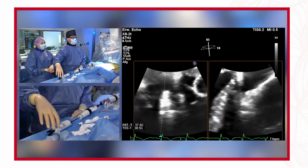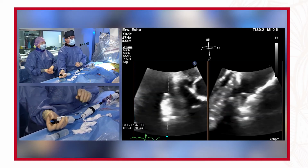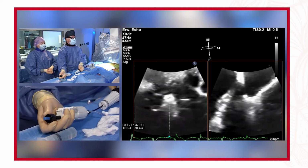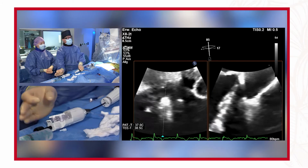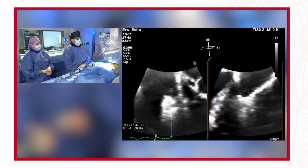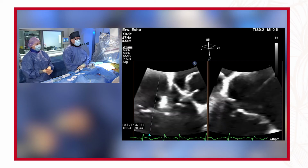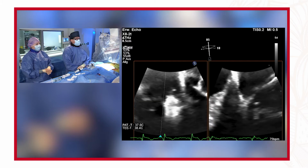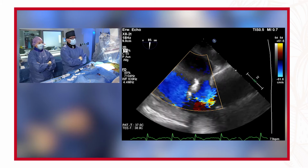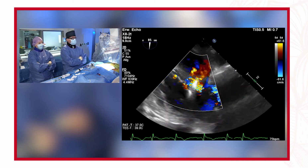And then I think you can appreciate a significantly better leaflet insertion in the PASCAL system. Again, here you can see how deep the septal leaflet is running into the PASCAL. Now we're very close to the hinge point of the septal leaflet, trying to confirm the leaflet insertion here again, and we see that the anteroseptal line of coaptation has a significant reduction of the TR.